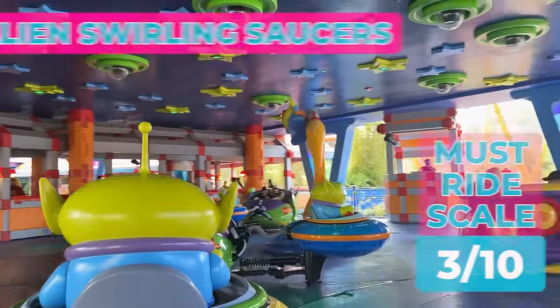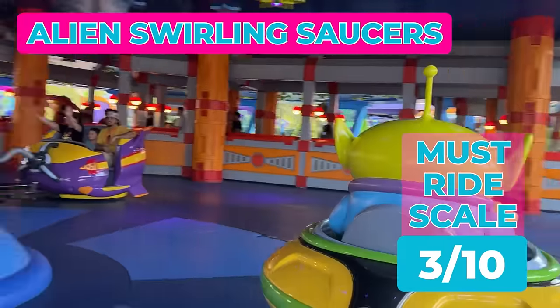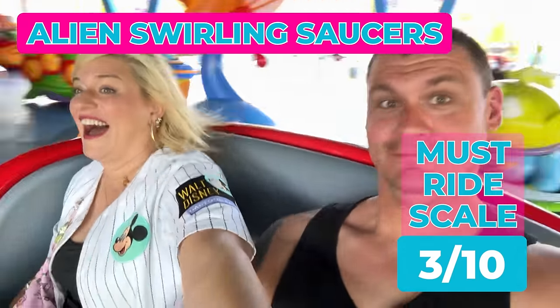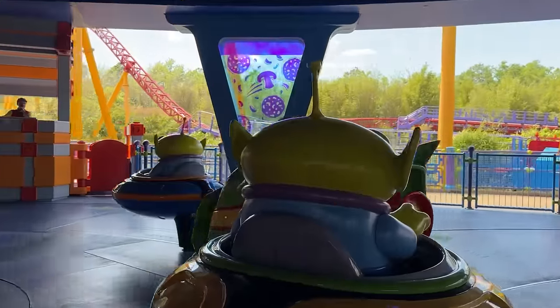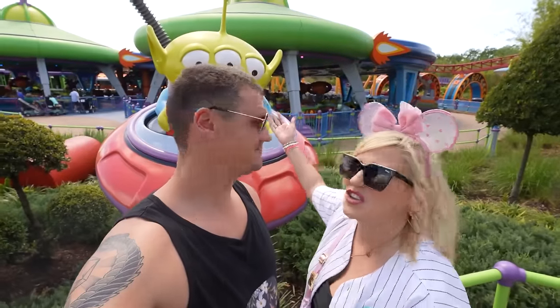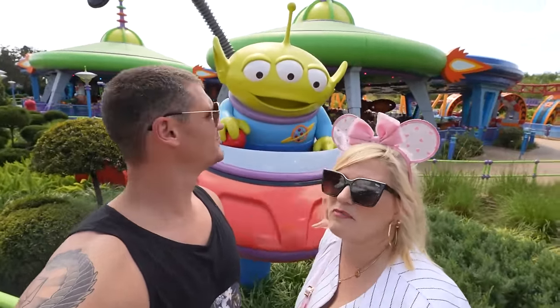That said, objectively, I think it's a 3 on the must-ride scale. I don't think that this is a top priority for most people. I think it's a nice to do. If you've got little ones, it's a good choice, but I think there's so many bangers in this park that this falls towards the bottom. This is just the definition of everything else is a banger and something has to go on the bottom. Somebody has to be the worst, and I'm sorry to these little cuties that it's them, because I do love them so much. But, sorry, pal.